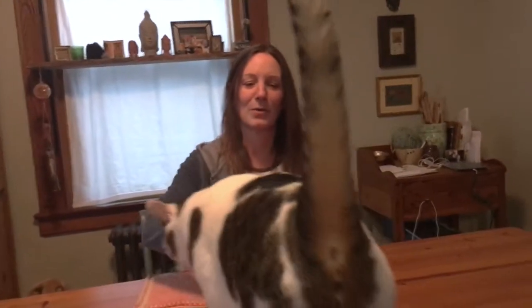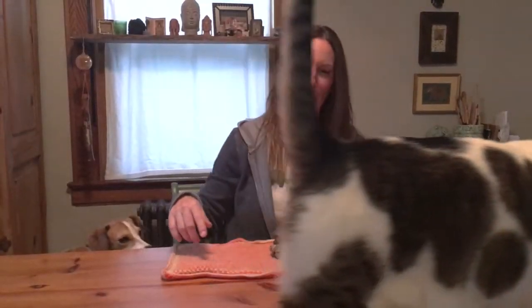He is about 19 years old, and we actually know his birth date. He is an eastern box turtle, and he was born in captivity, hatched by a breeder. When we first got him, he was about the size of a quarter.